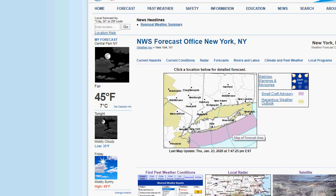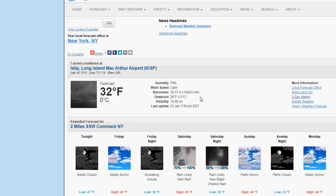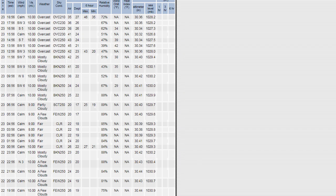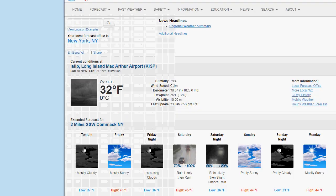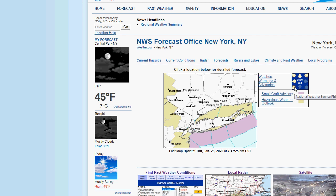But for other areas not subject to the radiational cooling, you can see it's warmer there. It got down to 19, so almost 10 degrees warmer in the areas that were not affected so much by radiation. They were affected by radiational cooling, but not like it is in Westhampton. That's a really extreme example of it.